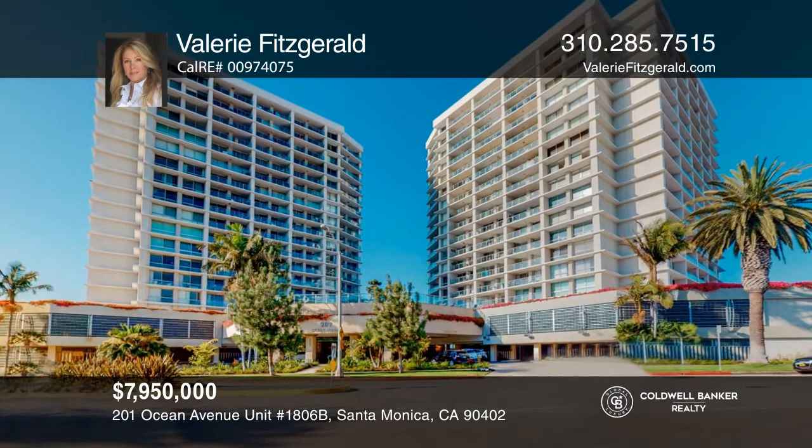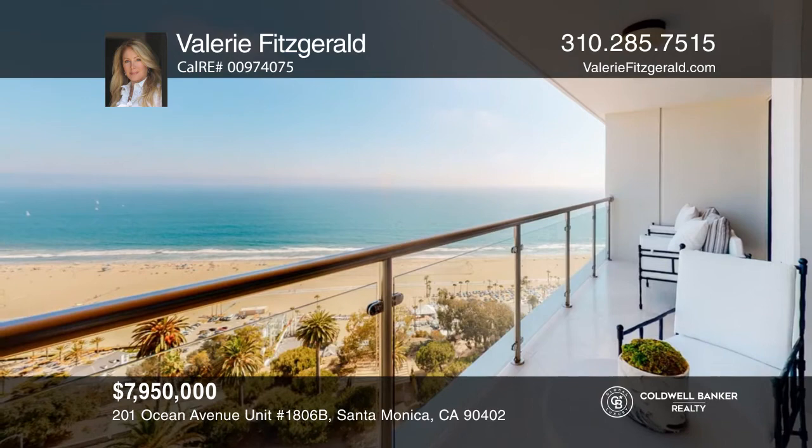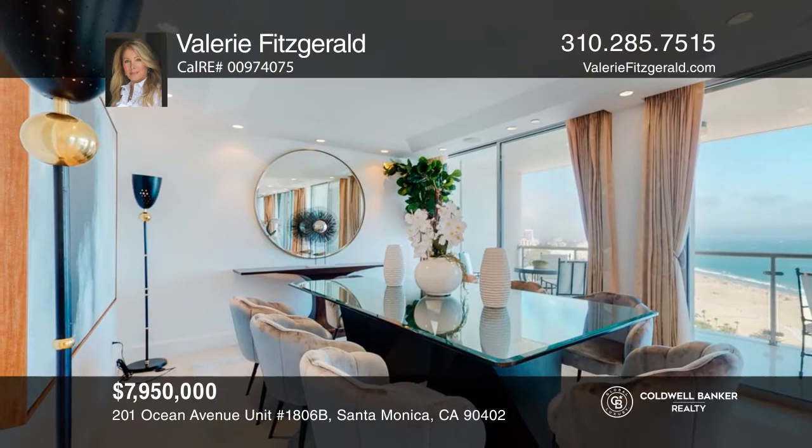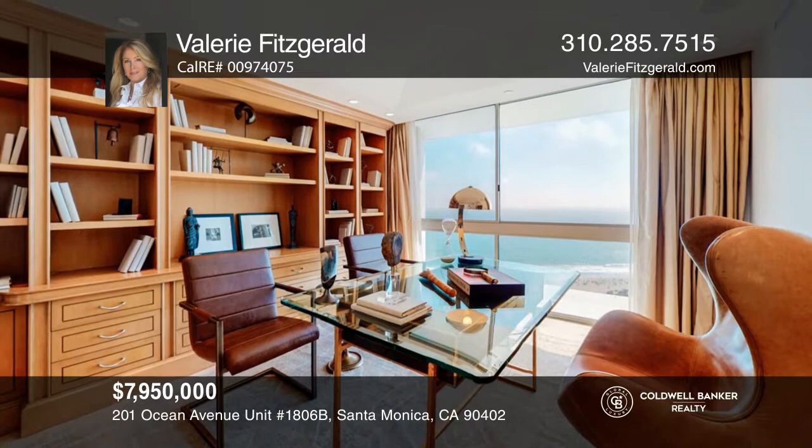A very rare find and an amazing opportunity, own this 18th floor, two-story, over 4,300 square foot residence with head-on ocean views from every room, from Malibu to Santa Monica Bay. The main floor has a chef's kitchen with a center island, plus large living and dining rooms spanning approximately 30 feet of windows and terraces.